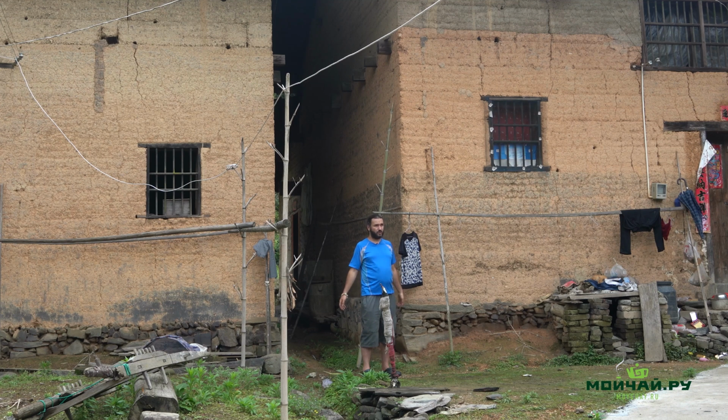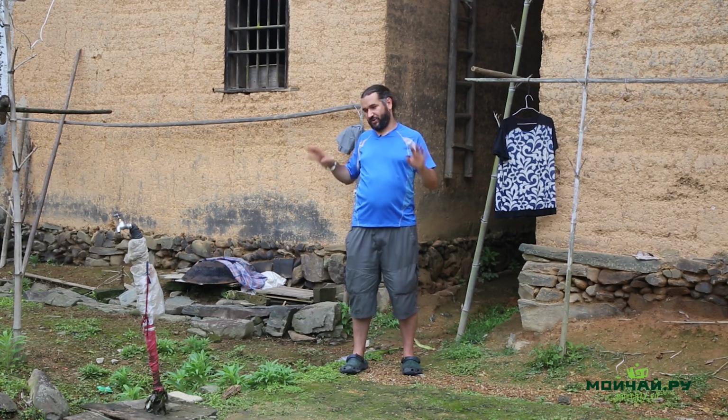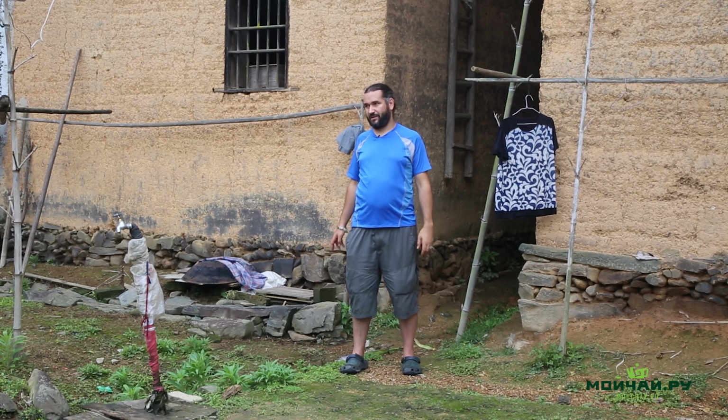Then came the second wave, when the economic growth started. But the idea of a cultural preservation was not really popular, and more buildings were destroyed. So these days there are not many houses like these left. But in the 90s and in the early 2000s, they understood that it's necessary to protect everything.